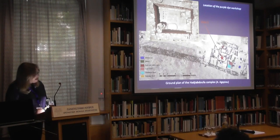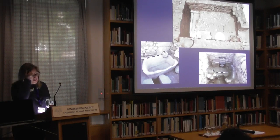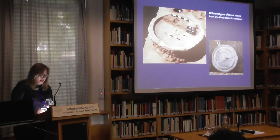Although the excavated part of the industrial complex provides evidence for activities that required the use of fire, water, and pounding and grinding, hearths, drains, and basins were found in other units, not in Unit 2. And the actual lack of any purple shells in the complexes other than Unit 2 leaves no doubt that the production of purple dye took place elsewhere.